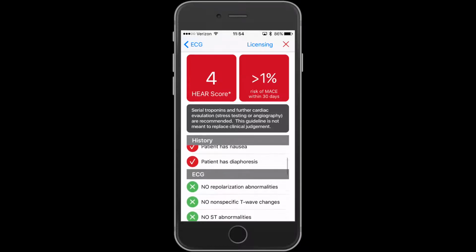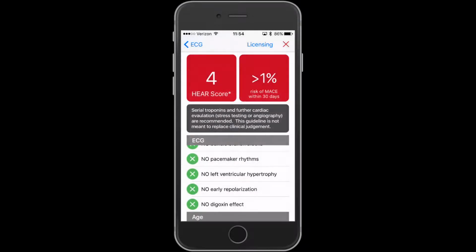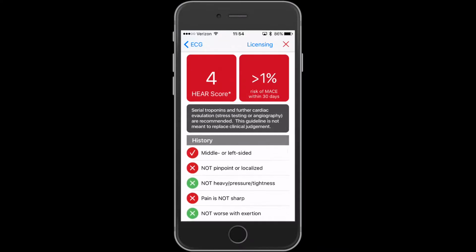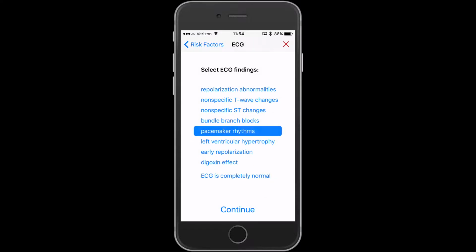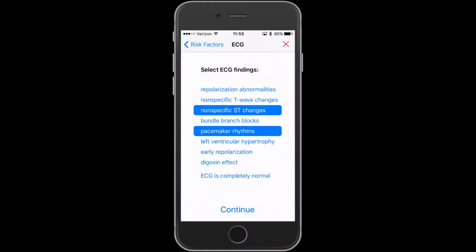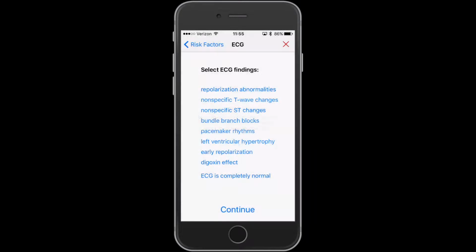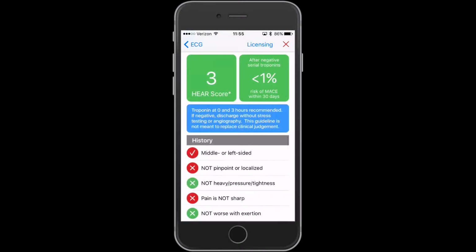You can see the things that went into that score listed here. They have some details about what each of these mean, but that's pretty much it. So the idea is to be quick, easy, and come up with a risk stratification right at the point of care for these patients. And you can go back and change things. Recalculate, you can see the score goes up. You can take some of these things away just by tapping on them. Say maybe smoking is the only risk factor. Go to the end, completely normal, and now our score is 3. So you can see how the app takes that information and very quickly allows you to make these calculations.